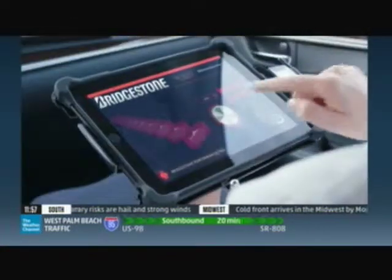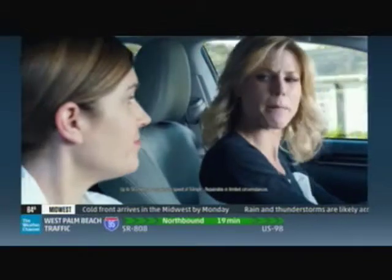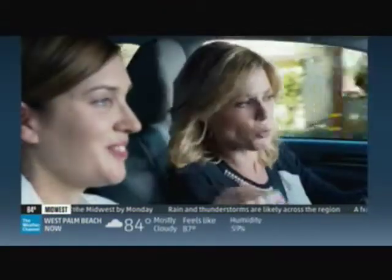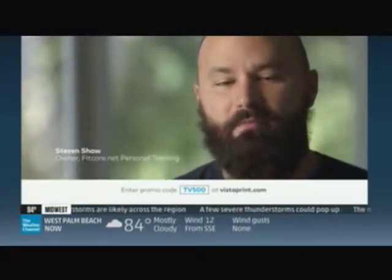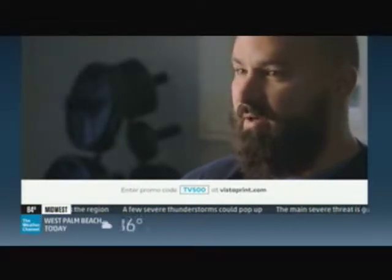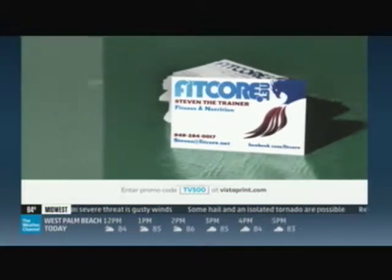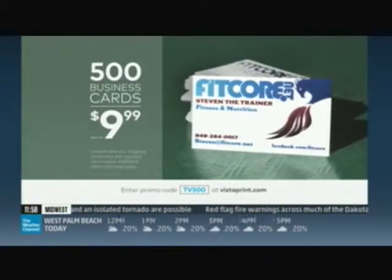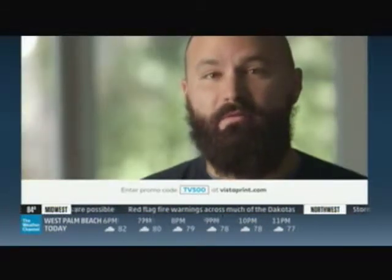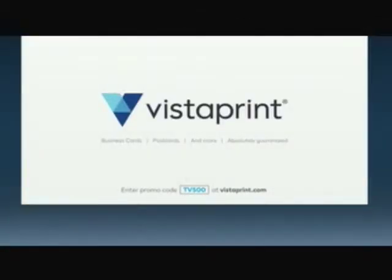Bridgestone's new Drive Guard tires are engineered to take a puncture and go up to 50 miles. We can drive 50 miles on a flat, and you have an app that makes nails pop up? Yep. We could rule the world. But I've got carpool at 3, though. From the very start, I wanted FitCore to be different. If you come to me, it's because you want to do what I do, because I don't do what other people do. Your business is unique. Your marketing should be too. With Vistaprint, it will be. Put your personal touch on 500 business cards starting at just $9.99. Just enter promo code TV500 at Vistaprint.com.